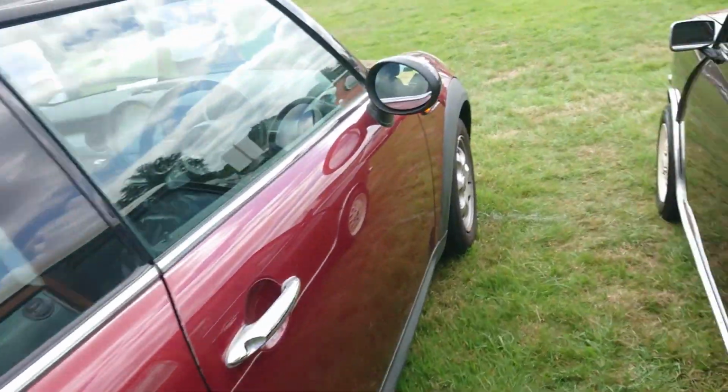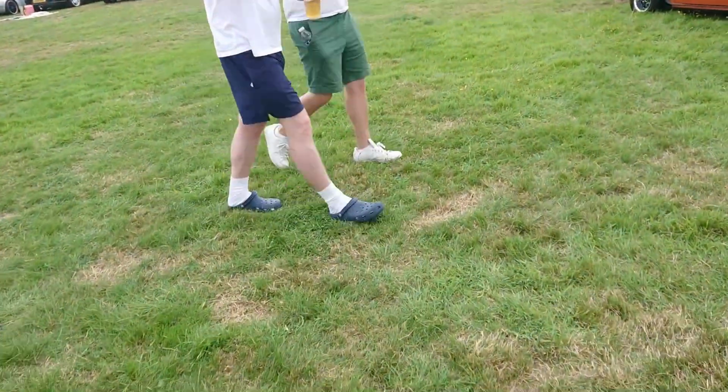Is this a car with a Prince engine, viewers? Because if it is, we cannot talk about it.